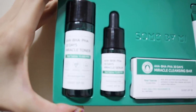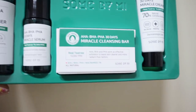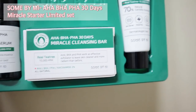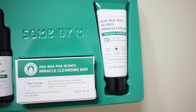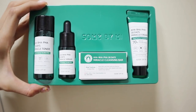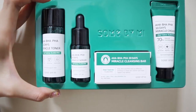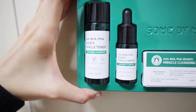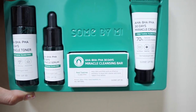Kits are always a good way to start off and check out to see if you guys like the product or not. And this is the Sun by Me AHA, BHA, PHA 30 Days Miracle Starter Limited Set. So for those of you guys who are skeptical of buying a full-on sized item, I definitely feel like this is going to be for you guys. Also, for the people who might be already using this, I feel like it'll just be a perfect travel essential because they are all travel-sized items.